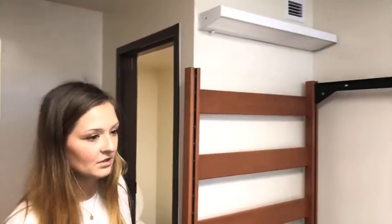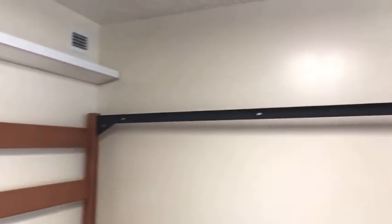This one goes high. These are really high ones. And we suggest that safety bar. See that stabilizer bar? We definitely suggest that you use that.